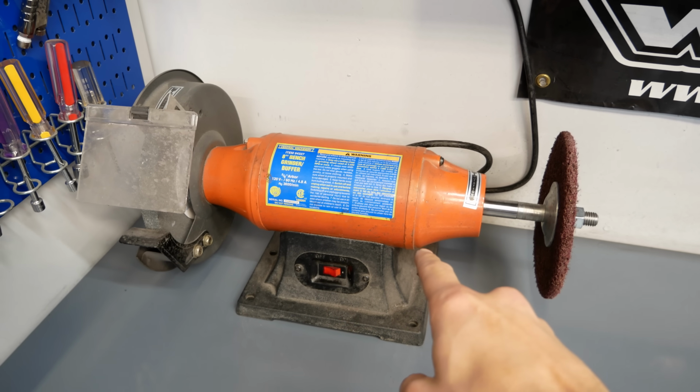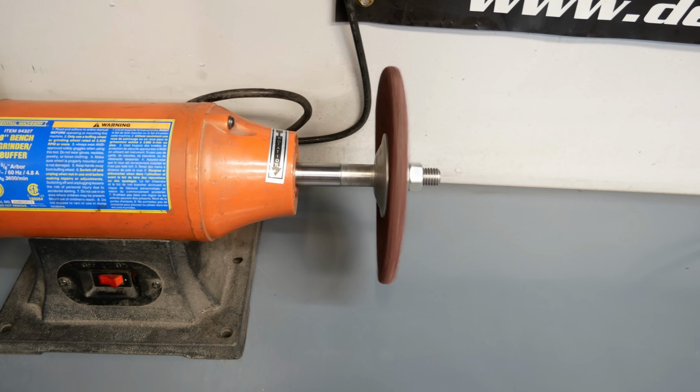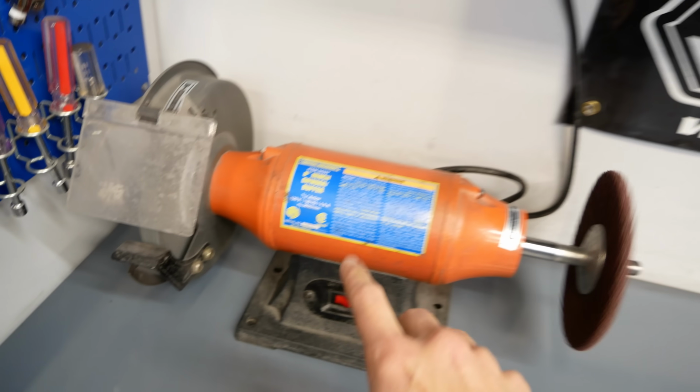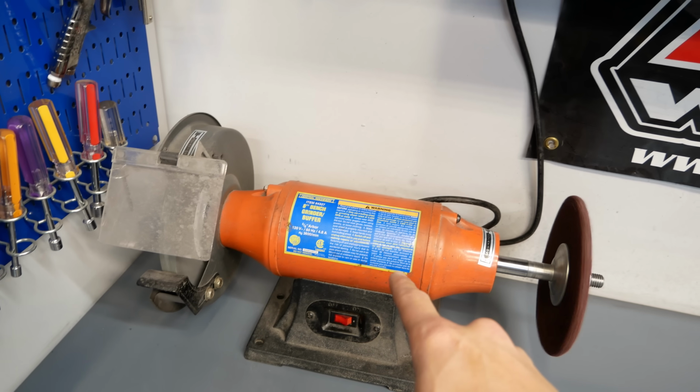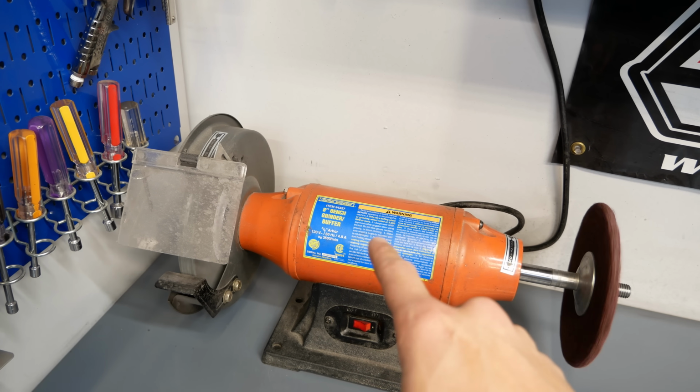You guys are familiar with this bench buffer. You've seen this in action in countless videos. I've got a coarse Pryme wheel on here right now, along with the grinder side. This thing is used constantly. This is from Harbor Freight. I think they might have actually discontinued this one, but it looks like they have another one available that's very similar.